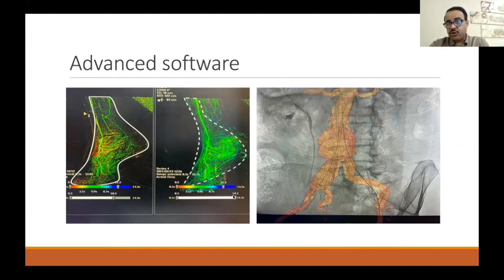Of course, advanced software. Now, every company has its own software, but for us with Philips, we are using many software. One of the good and important software for us, because we are doing a lot of arterial intervention, is the perfusion software and navigation software. Whenever you do a big complex aortic procedure, you really need to reduce the amount of contrast.